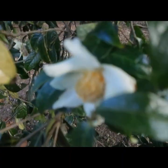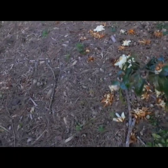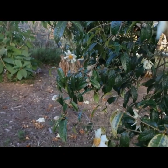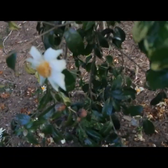And there's another flower there. And there's quite a few flowers that have fallen off, of course. It's just about finished flowering. So it's a very, very beautiful camellia. Apparently it doesn't hybridize that well. It must be a different class, different family. But there have been a few hybrids made of it.